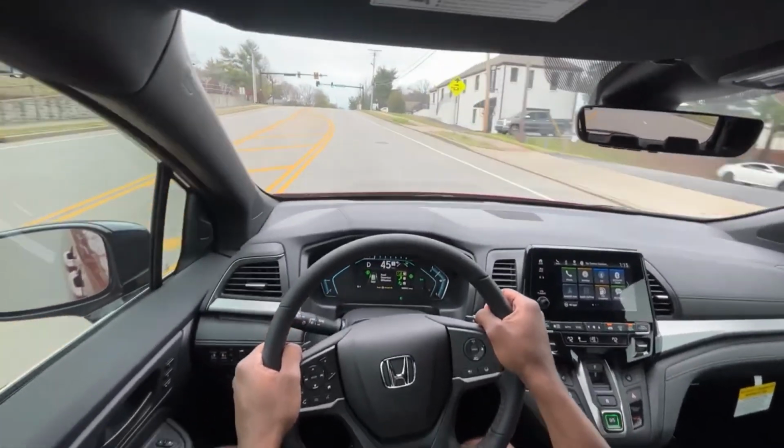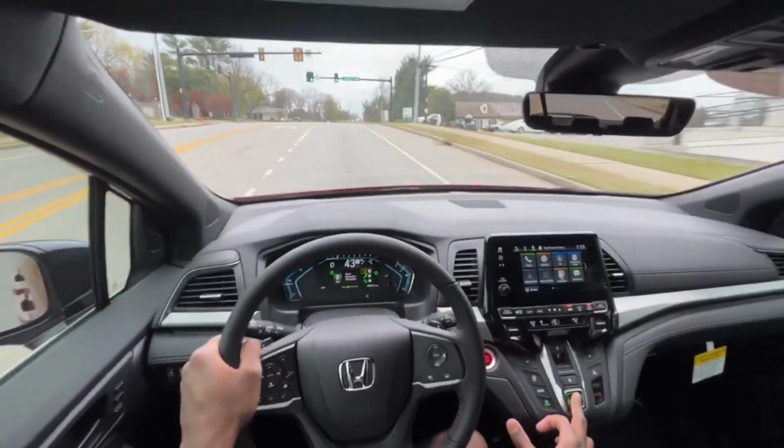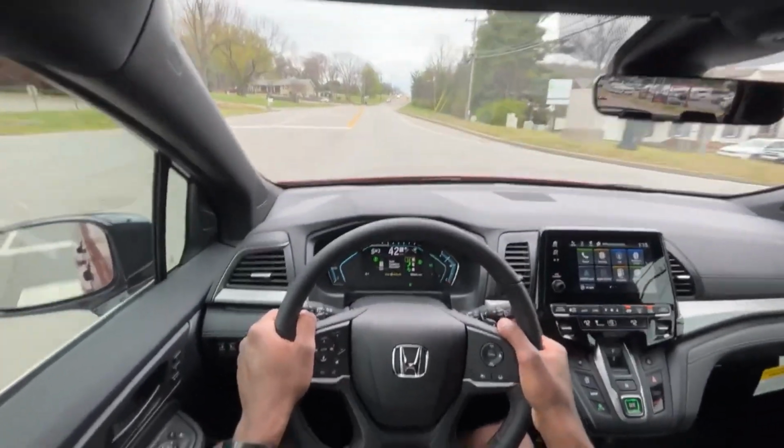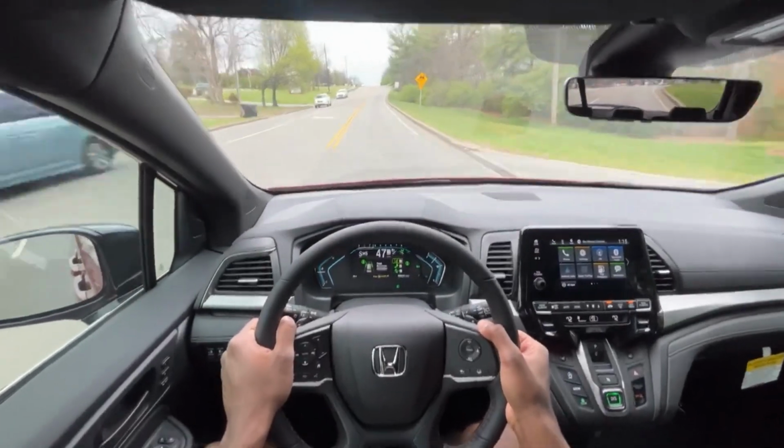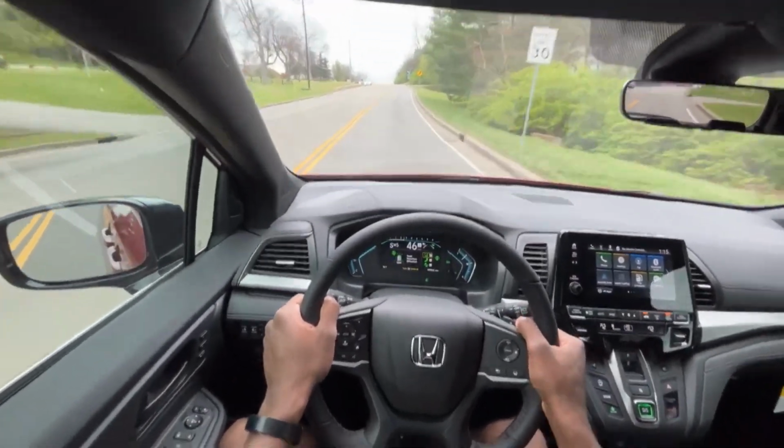Even if you're not gonna have a spirited drive, I like having the option to put it into sport mode and then shift with the paddles. And even though it's not snappy, it gets the job done.